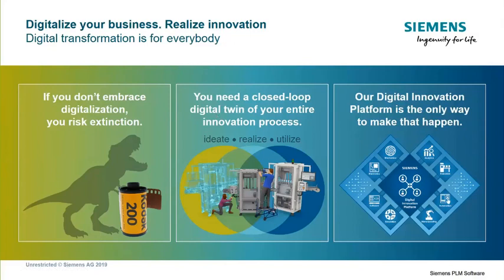The first message that we have is this idea that Chad has already referenced, the idea of companies undergoing a digital transformation. As we've seen in the past, some companies that haven't seen the opportunities of digitalization have really become extinct. And from a Siemens point of view, one thing that we offer is a full closed-loop digital twin of your entire innovation process. So from concept design through to detail design, through to how you maintain the equipment or the products that you design in practice as well.